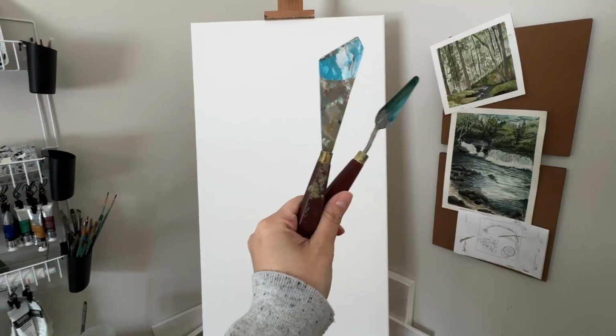Palette knives. Palette knives are also a really affordable thing. You don't have to go high end for these. You can get a couple of different sizes. You can get a couple of different brands. You can get a pack of them if you don't know what they want. But you can get them at Hobby Lobby and Joann's for pretty cheap.